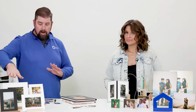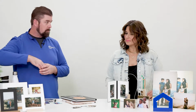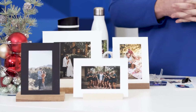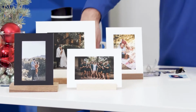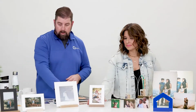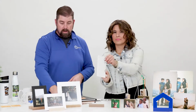So let's jump right in here and talk about matted prints. If you're looking for a small, relatively inexpensive gift, you cannot beat a matted print. In the day and age that we're in, and the style and design that's being done for interiors on Magnolia and Room and Board and all the fun things like that, it is right on point with what you're wanting to put out there into the world right now. And they do price extremely well.